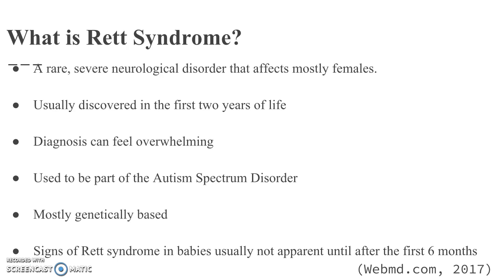Diagnosis can feel overwhelming. It used to be part of the autism spectrum disorder, and we will learn in a little while that there are some symptoms and behaviors that students display that I think can easily make it misdiagnosed as autism, because some of them overlap, but it is different.